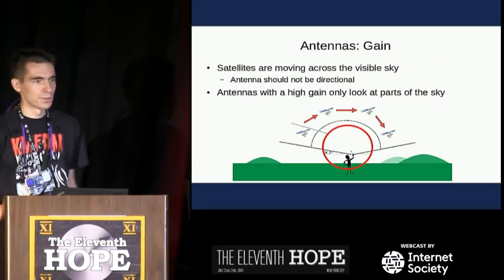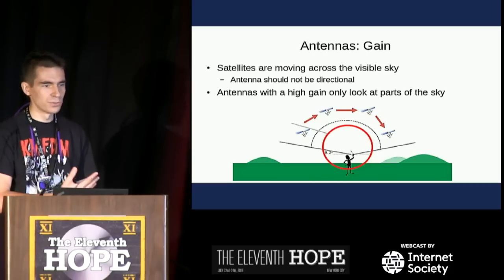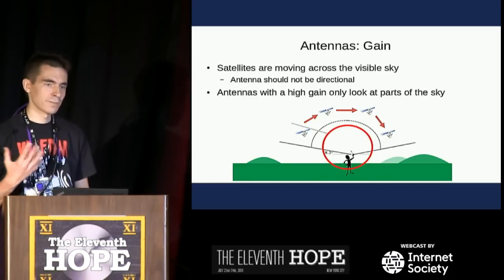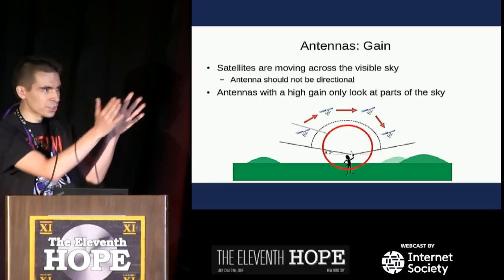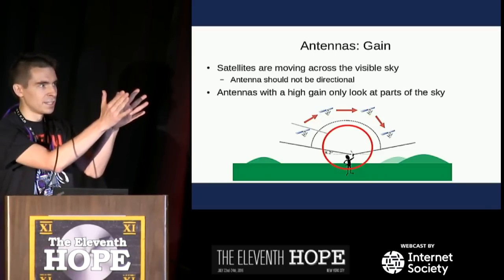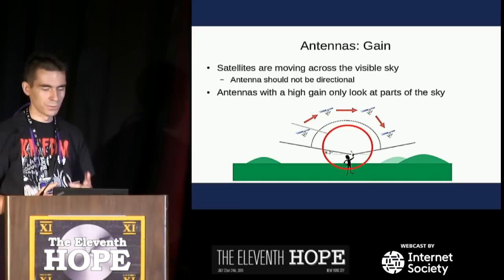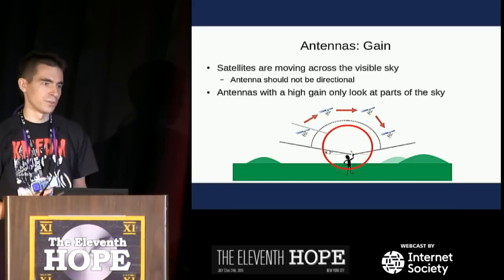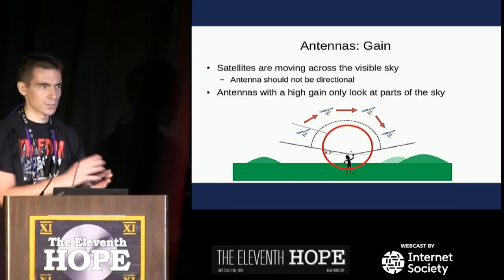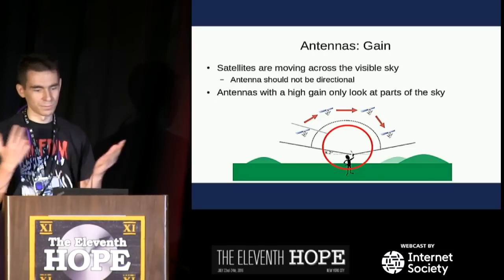Which brings me to how do you capture Iridium? As the satellites move over the globe, you cannot have an antenna which has a high gain, because a high gain antenna means that you are only looking at a small portion of the sky, and as soon as the satellite moves out of that portion, you don't see it anymore. So what you want is an antenna with low gain, or if you have a high gain antenna, you either have to track the satellites or you have to have multiple high gain antennas looking at different parts of the sky.